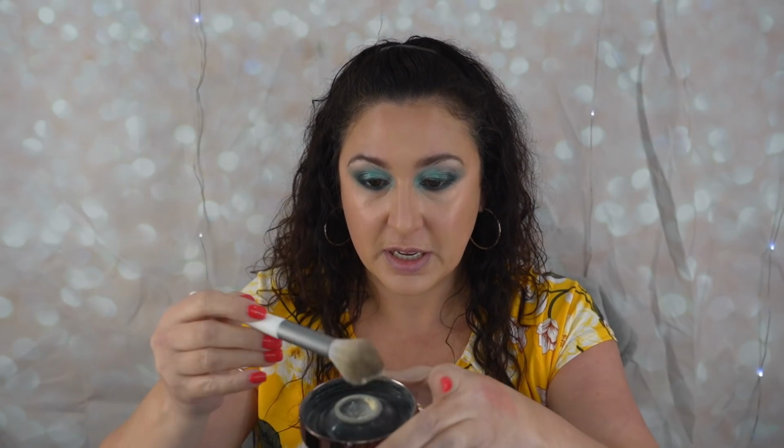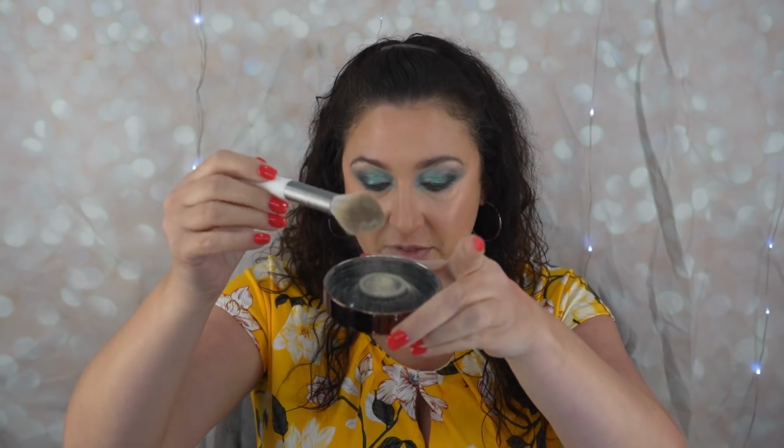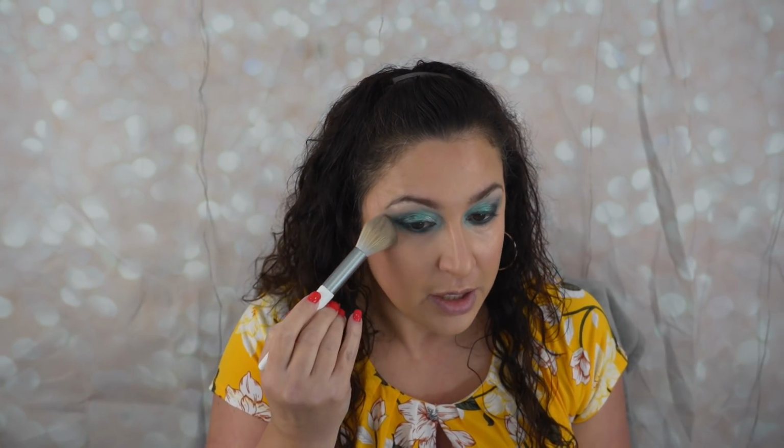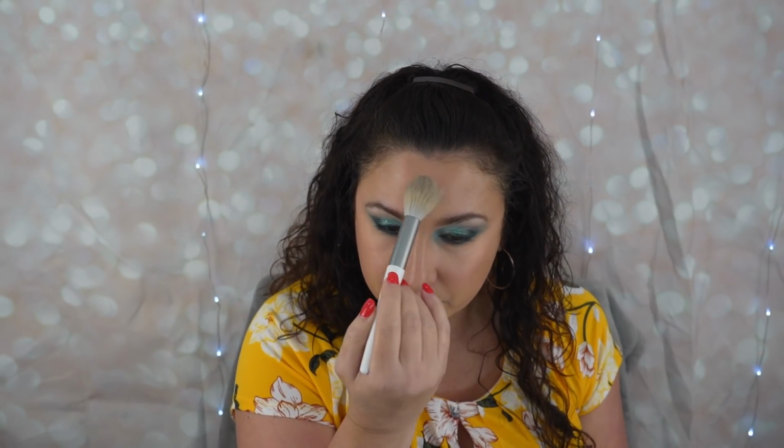And then you could just take your brush, you put a little bit, this is how I do it, and then I will use the top, and I will use that to kind of hit it, you know, all on my brush. And then I will just tap it wherever I want to tap it at. Set wherever you want to set. I usually set here first, like right in my T-zone.